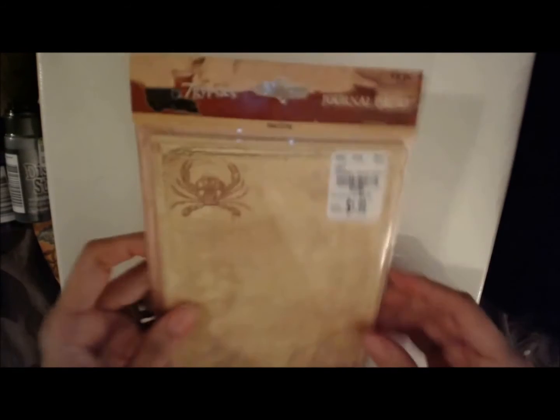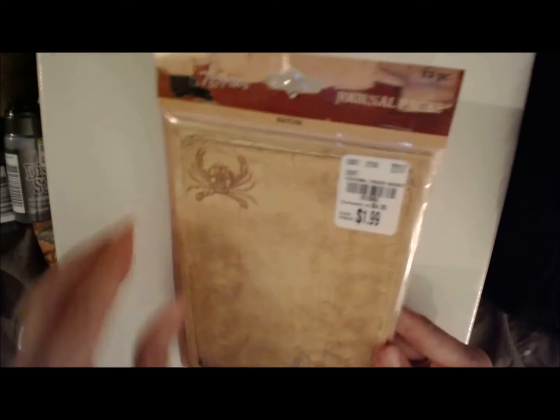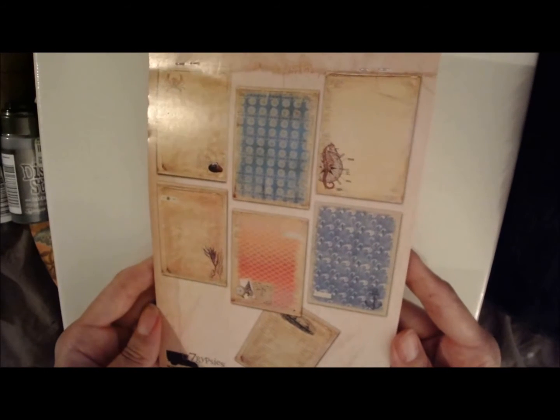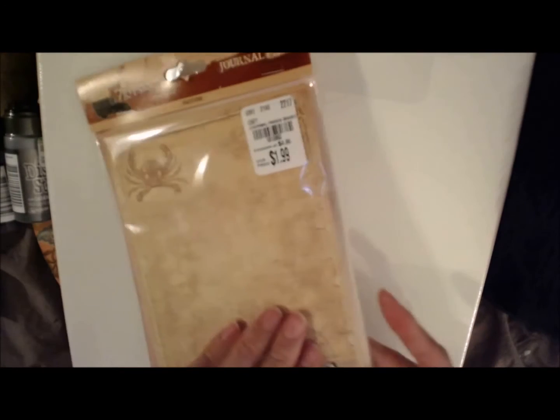This is a 7 Gypsies stack of papers. It's the Maritime set, which is super pretty. I think it came out a few years ago, and it's just the right size for a junk journal. I think the papers are probably about 4 by 6, and just the really pretty, typical Seven Gypsies kind of distressed look. And of course I love the ocean theme.